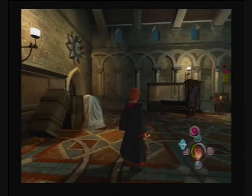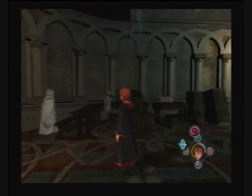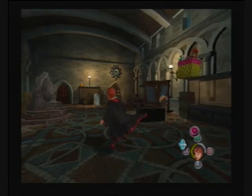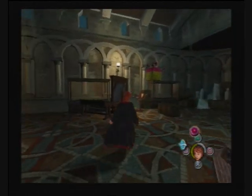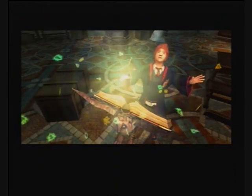Oh, this room brings back bad memories. There's got to be something in here I can use. There should be a spellbook somewhere. I'm getting lost again. There it is. My bad. A spellbook? Wait, new spell time.